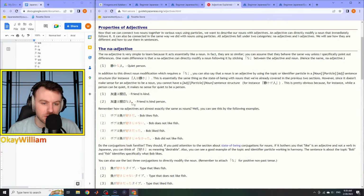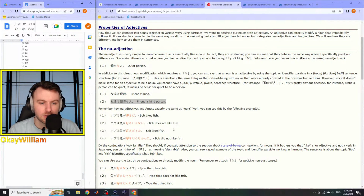This is a cool sentence. I want to write this down. This is a good way to know that. Shinsetsu no hito. Okay, remember how na adjectives act almost exactly the same as nouns? Yes. Well, now you can see the following examples.